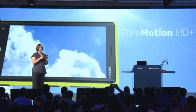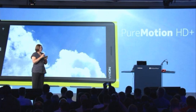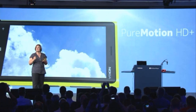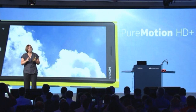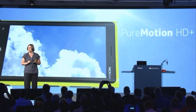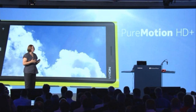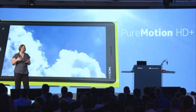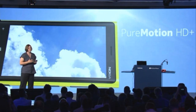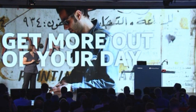Sunlight readability enhancements actually react. They adjust automatically and adjust the color tone and brightness of the screen in response to the glare from sunlight. The effect is a bright, colorful display that you could even see in the desert, and certainly on the beach. With PureMotion HD+, the Nokia Lumia 920 is a smartphone that is so immersive that you never want to put it down. So that raised another question.